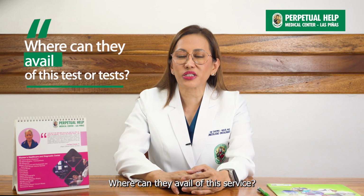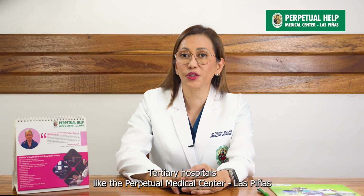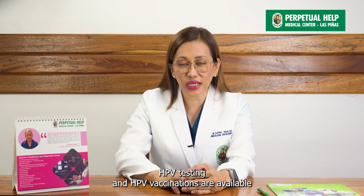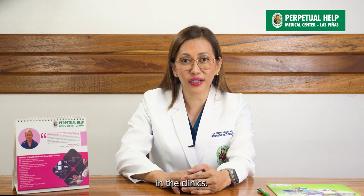Where can they avail of this test or tests? Tertiary hospitals like the Perpetual Medical Center, Las Piñas, would have a complete armamentarium for diagnosing cervical cancer. HPV testing and HPV vaccinations are available in the clinics.